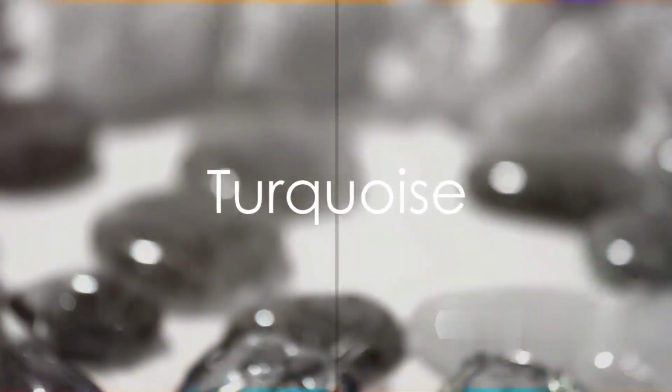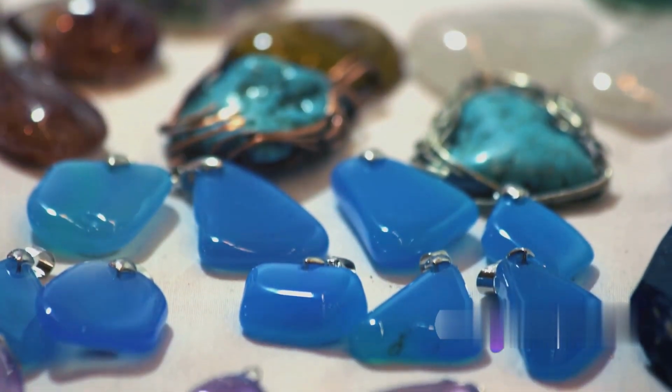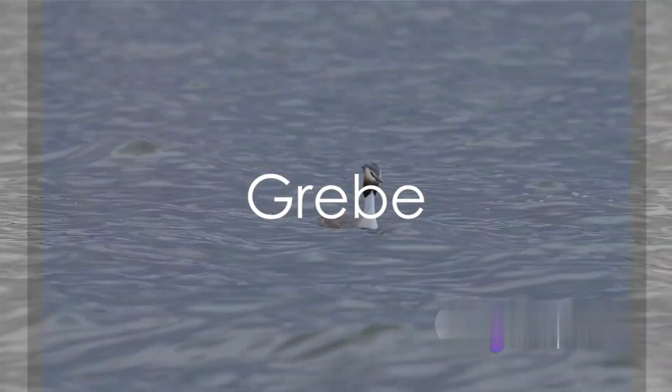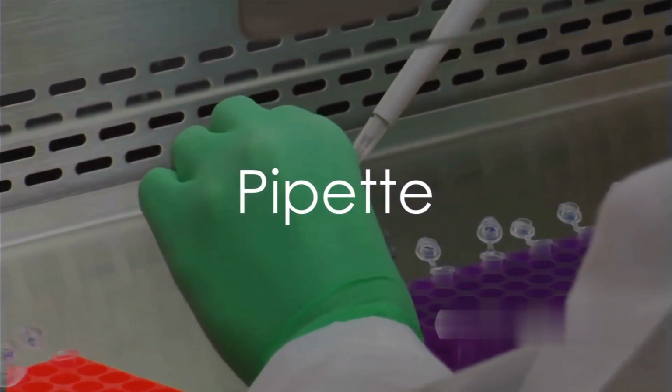How about turquoise or turquois? T-U-R-Q-U-O-I-S-E or T-U-R-Q-U-O-I-S. Turquoise, a blue-green mineral used as a gemstone. Next, grebe, G-R-E-B-E, grebe, a diving bird. Now, pipette or pipet, P-I-P-E-T-T-E or P-I-P-E-T, pipette, a laboratory tool used to transport a measured volume of liquid.